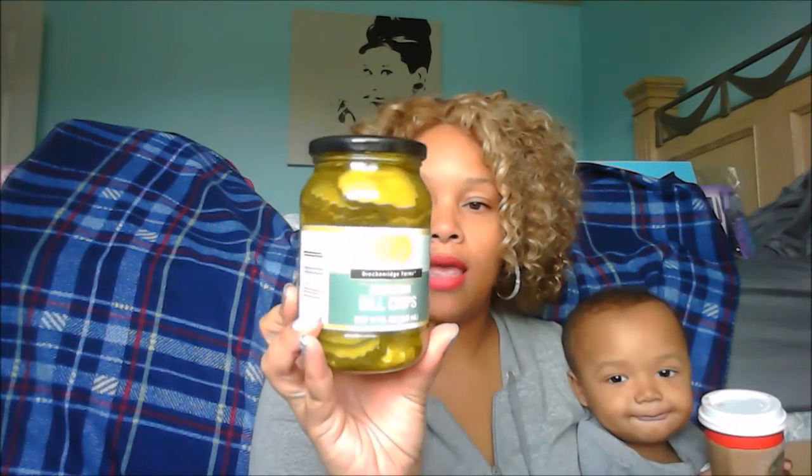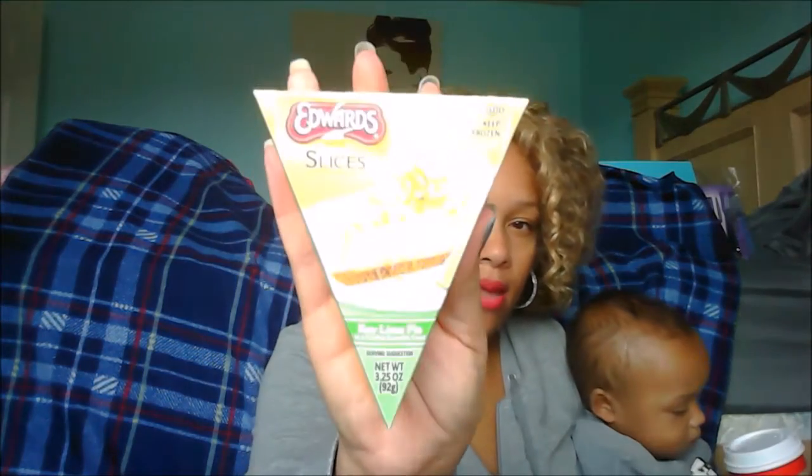I also picked up some hamburger pickle chips. And I love pickles, but what I'm going to do with these, I'm going to make me some more Kool-Aid pickles. So, yes. And if you haven't seen my Kool-Aid pickle video, I'll try to link it below. I also picked up a little personal serving of key lime.